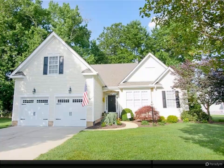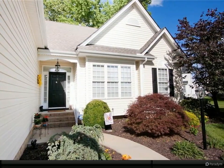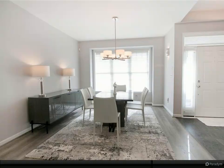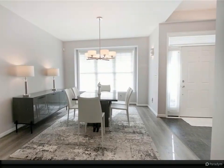Neutral palette, updated flooring, new HVAC 2023, new hot water heater 2024. New garage doors 2022. No detail has been spared. A modern vibe from the fixtures, sinks, blinds and several other elements that will not disappoint.